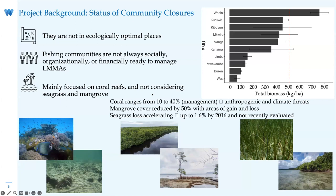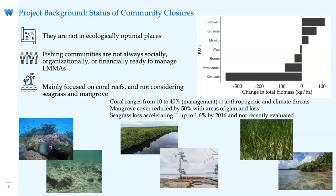As to their effectiveness, you can see in this plot that only one of the community closures, Tengefu Wasini, the one here at the top, is actually above 500 kilograms per hectare. In fact, it's all the way up to 800, which is pretty good. All the others are below that, and many of them are so low that they are basically classified as overfished. So given that many of the closures are not effective, it's really important for us to find out what characteristics are limiting them, and therefore this project.